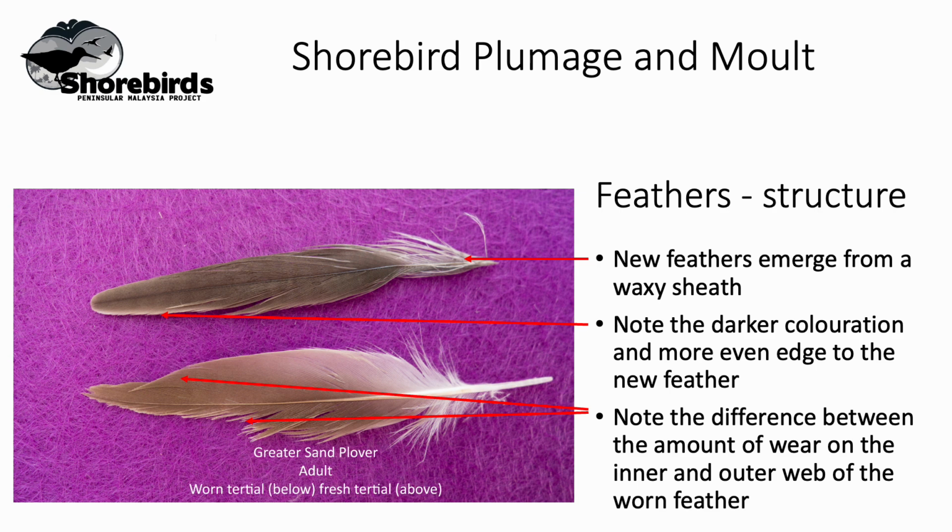And the reason for that is to do with the amount of exposure that the different sides of the feather have. So if you can imagine, the tertial sits beneath another feather on top of it, which largely covers the inner web, and therefore it remains fresh and neat. The outer web is not covered by any other feather, and so it's exposed to the elements, and so it becomes very ragged and worn away with age.